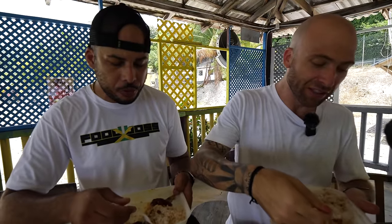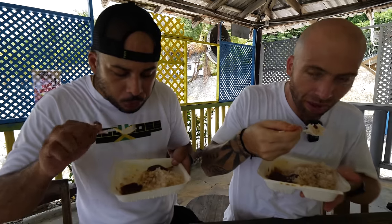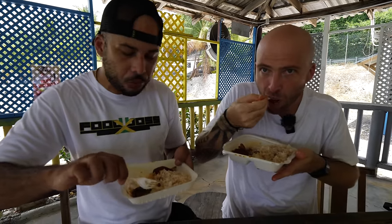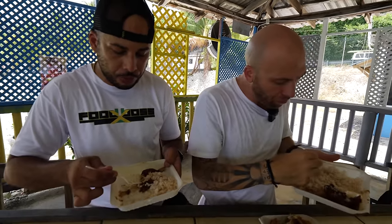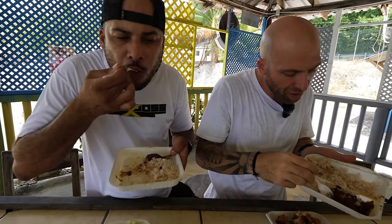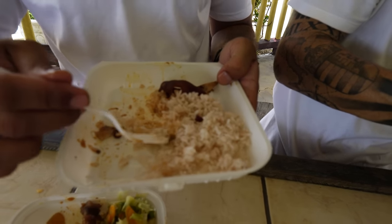Yeah, rice and peas. These are very small. I've had peas where the whole thing is peas. It's basically dal, like lentils. But this is rice and peas, so the rice is more. I'll move some of this in here. Look at this. Mix it with the gravy, put the gravy on it.